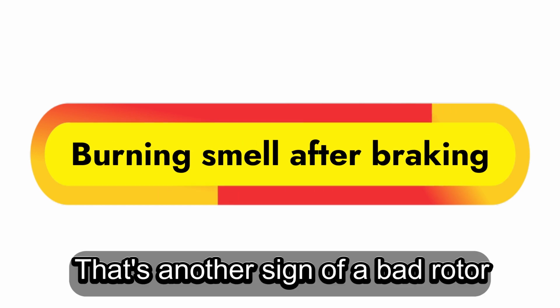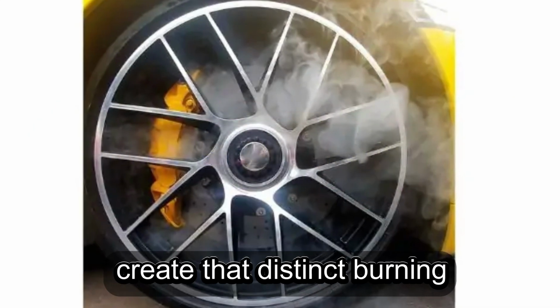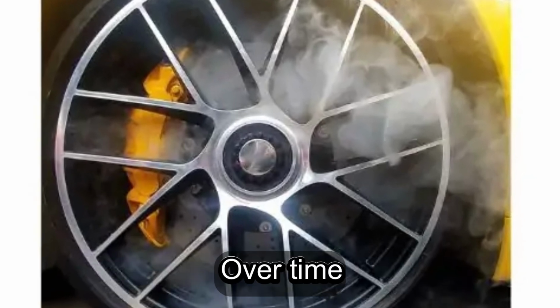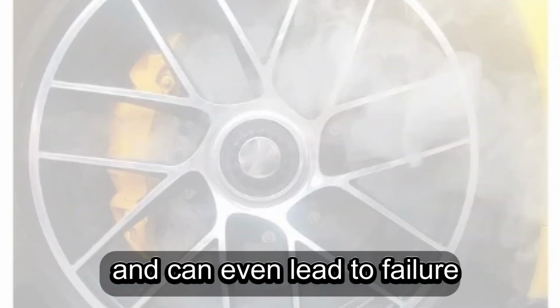Ever notice a burning smell after braking? That's another sign of a bad rotor. Overheated rotors and brake components create that distinct burning odor. This happens because of excessive friction or prolonged braking. Over time, overheating weakens the rotor and can even lead to failure.